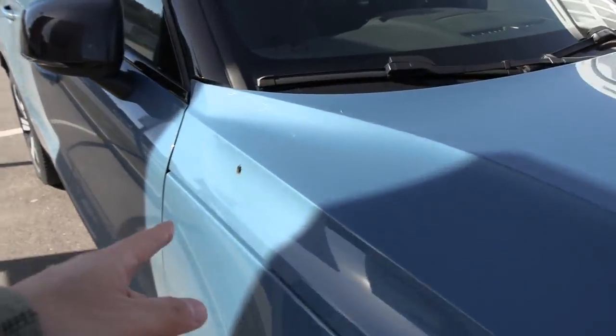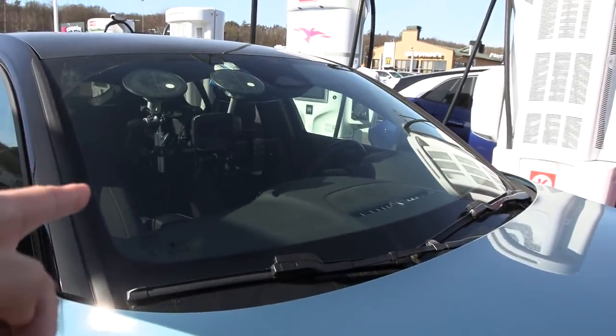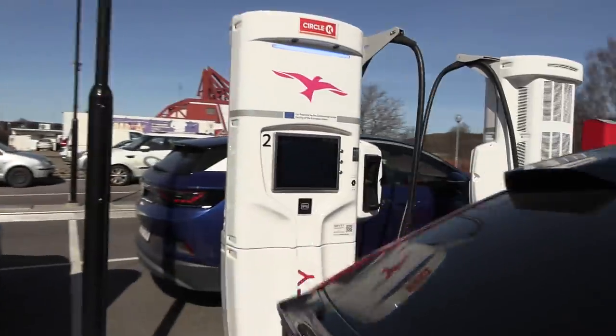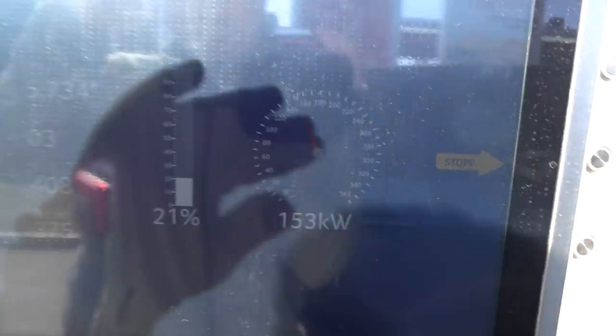Oh, we hit insects. You see, I now need to clean the windscreen. But okay, I'm gonna show you. Oh, what the heck, it's kind of dirty here. This screen is almost impossible to read. Can you guys see anything? No? Kind of-ish? No, I give up. We can go inside instead.